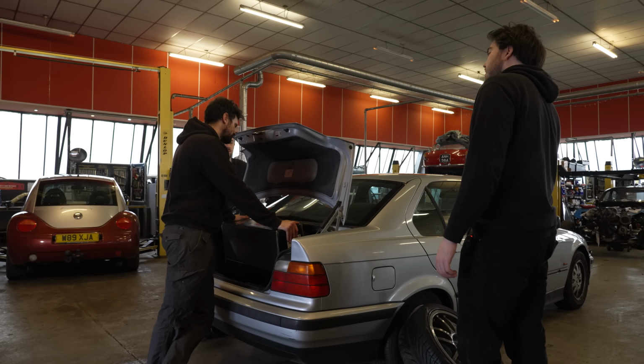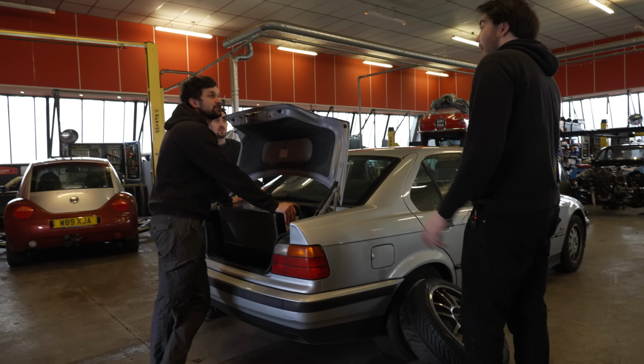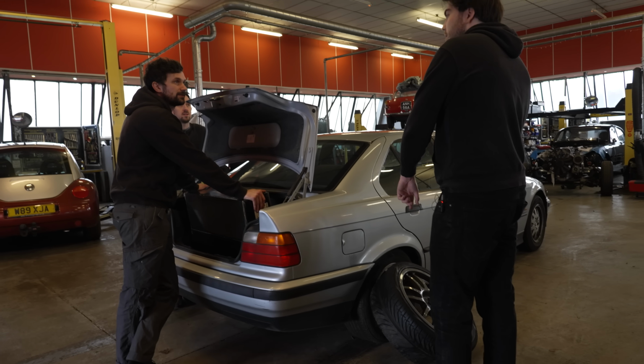That's decent. Suspension is arguably one of the most important things. Really, you should spend on tyres too, which is why we've got budgets. So we're doing this wrong.